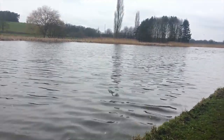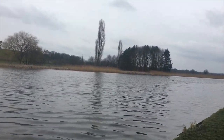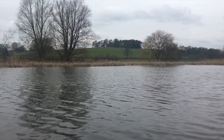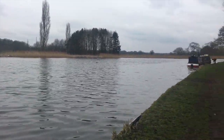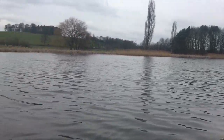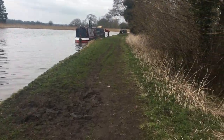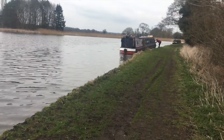So this is Tixall Wide. Beautiful. Really lovely. The swan's nest over there. Glad we're a long way away from that. Does remind me of being on board. I see Steve's just mooring up. We're going to have a little breather. Probably something I could do with by now.